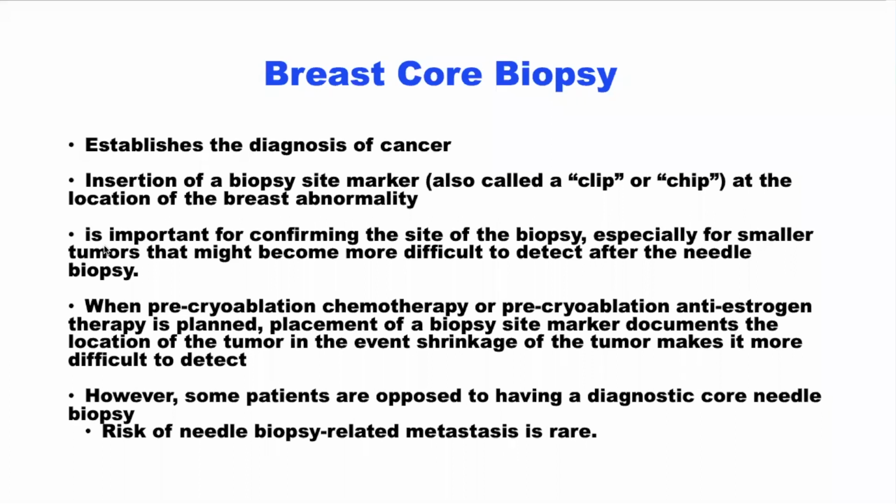If you're a patient who's treated with pre-cryoablation chemotherapy, where the tumor may shrink as a result of the chemotherapy, having a marker there helps just to confirm the location, because the tumor might actually disappear, or at least the mammographic and ultrasound imaging evidence of the tumor might disappear at the end of the chemotherapy treatment. And knowing that site, having it marked with a clip, is important to getting back to the right spot.